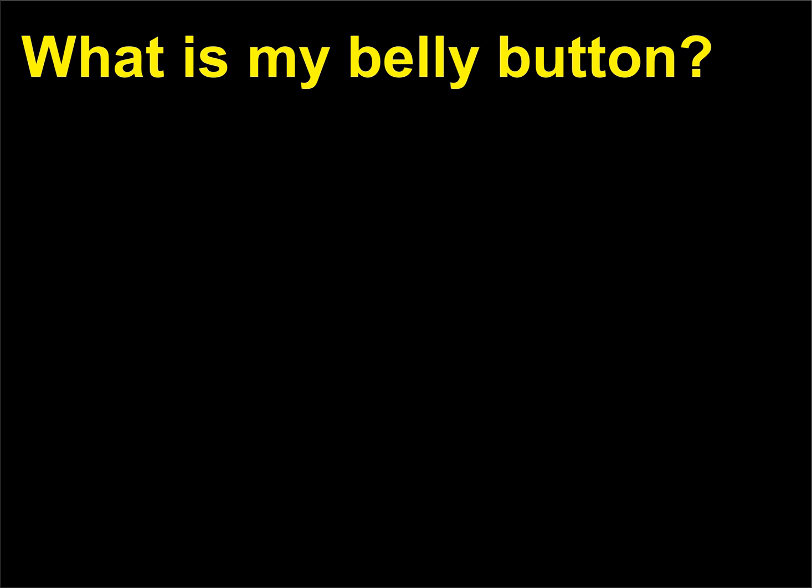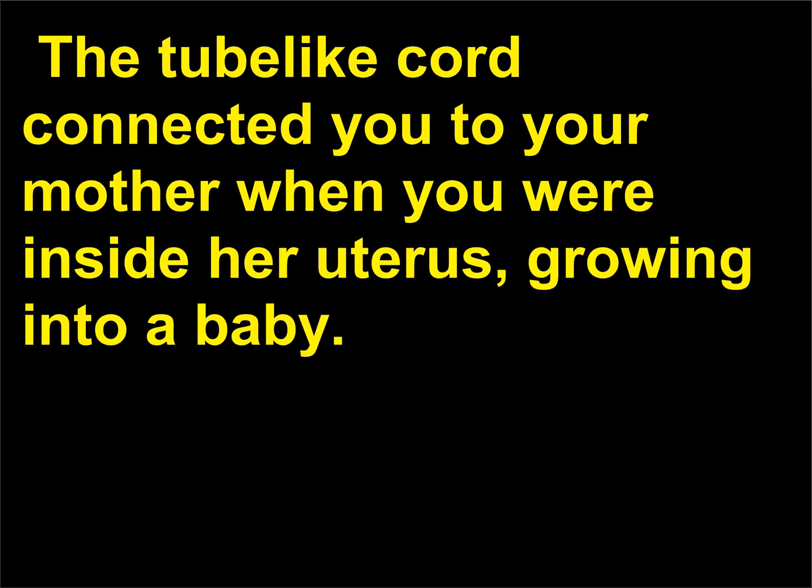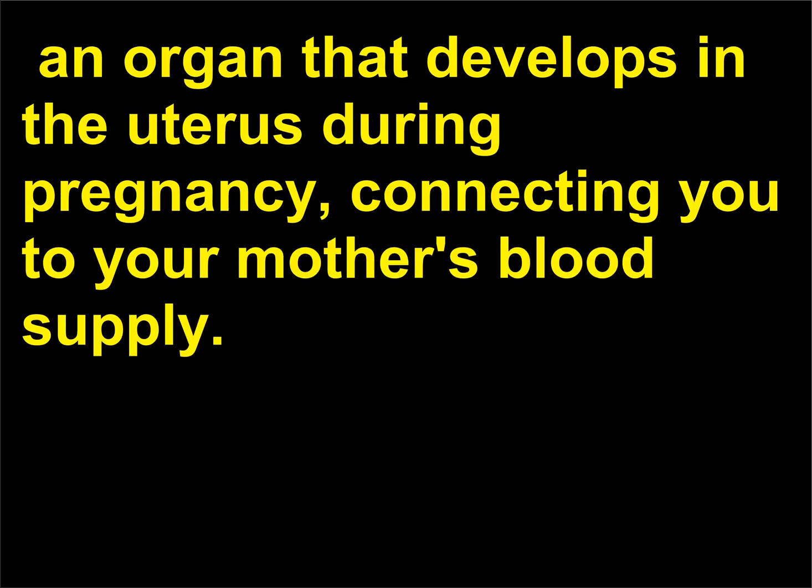What is my belly button? Your belly button, or navel, is a scar where your umbilical cord once was. The tube-like cord connected you to your mother when you were inside her uterus, growing into a baby. It carried oxygen and nourishment to you from the placenta, an organ that develops in the uterus during pregnancy, connecting you to your mother's blood supply. It also carried away waste products from your blood.